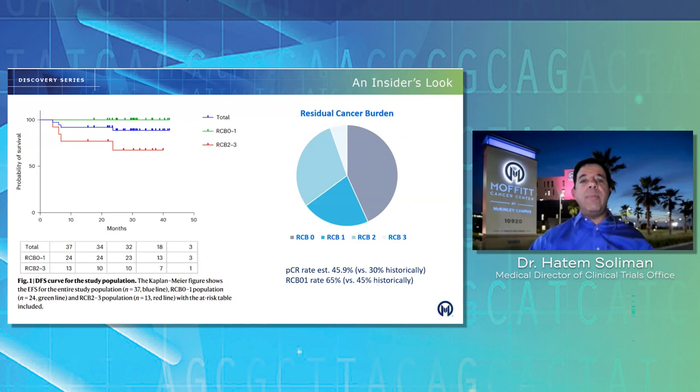And what we found was that women that either achieved that complete response or near complete response had a 100% survival rate out to a median follow-up of well over 3 years. None of them recurred. The only recurrences that happened were in women that had significant residual burdens of disease, which were the minority of the patients that we had, roughly about one third. And of those patients, only 4 relapsed.